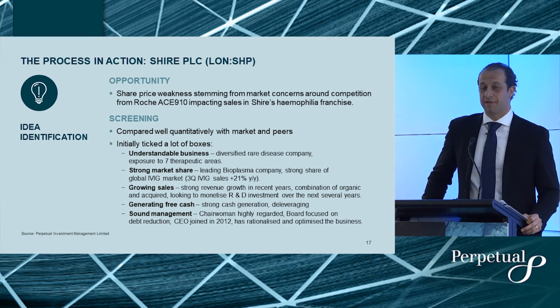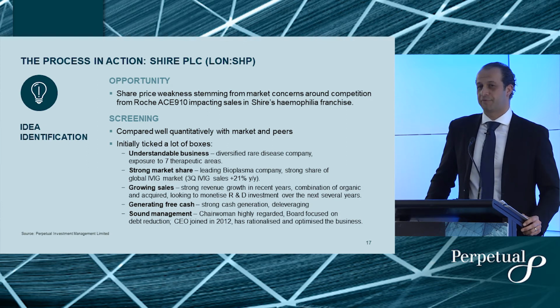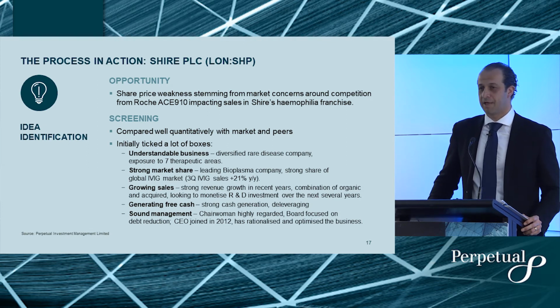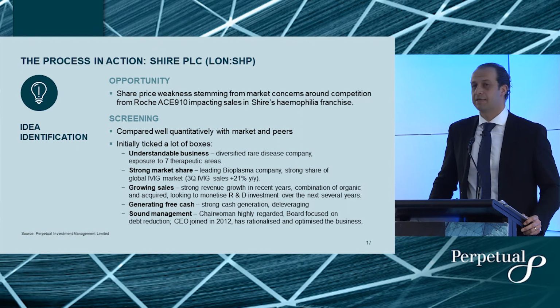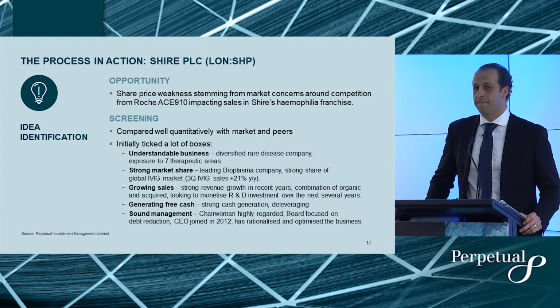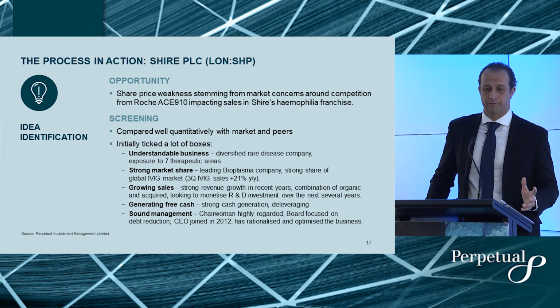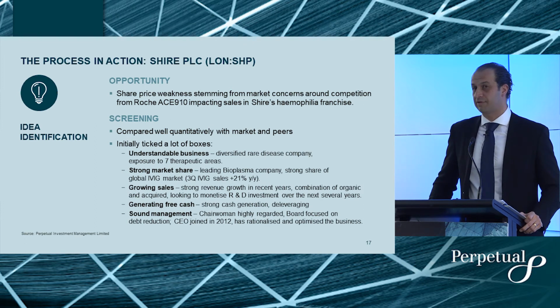They generate about $1 billion of free cash flow a quarter. So they're on about a 12% free cash flow yield. So they are paying off debt quickly. And we quite like the board and the chairman, very sound management. The CEO's been rationalising the business and optimising the assets.